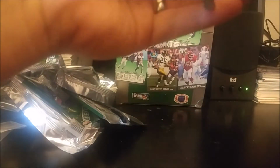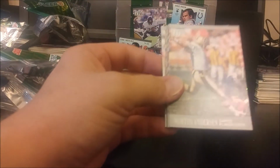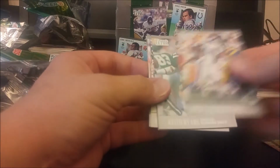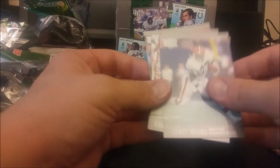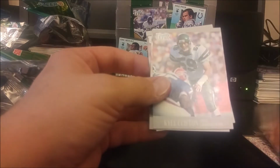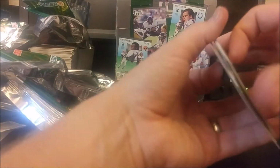Another Favre would be fine. Anthony Carter, Morten Andersen, Mike Kenn, Otis Anderson, Keith Byars, Dexter Carter, Jerry Ball, Hoard, Hartley Dykes, Flipper Anderson, Carl Banks, Kyle Clifton, Gary Anderson, Mark Clayton. All right. Well, that's it.